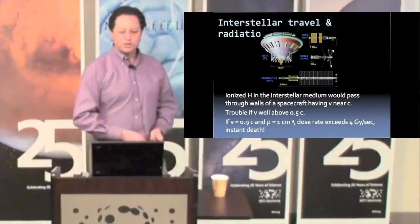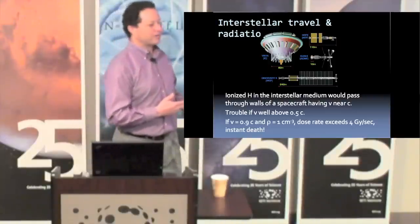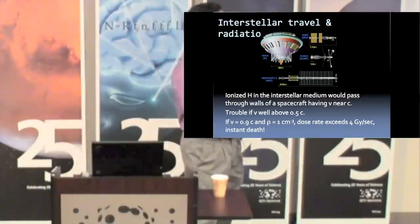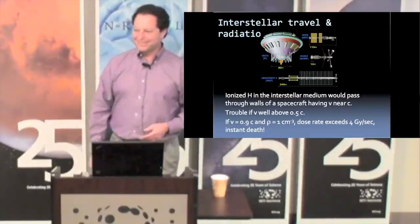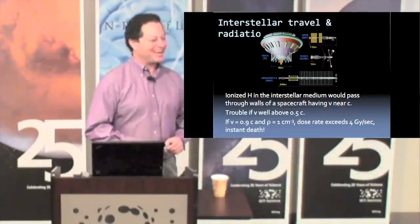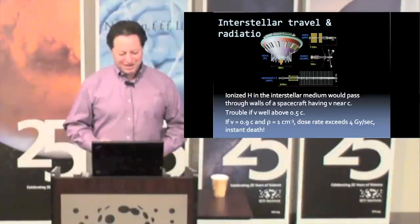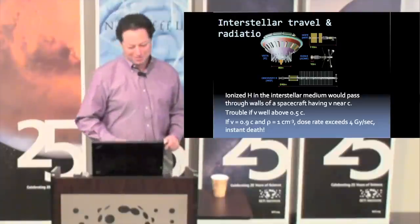And these will pass through the walls of a spacecraft, especially if you get it up to a velocity of 0.8 or 0.9 the speed of light. Spacecraft walls won't do anything to that. If you calculate what that dose rate is, it's 4 gray a second. Fry instantly. So this was just something to think about. If there's intelligent life out there and they have figured out how to do interstellar travel, then they have figured out how to solve this problem.